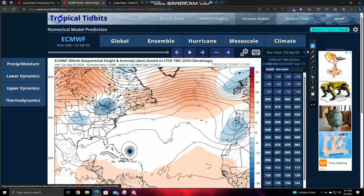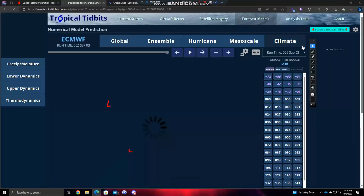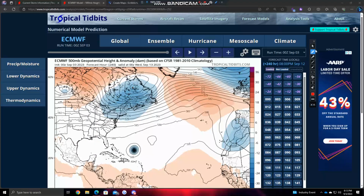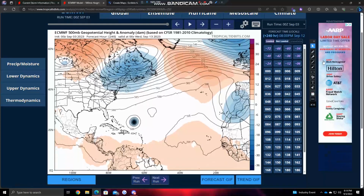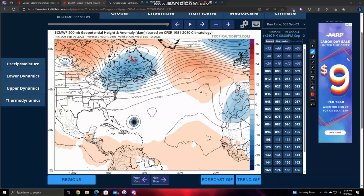As you can see here, we don't have a ridge to the east, but we have a low pressure system here, and here's our hurricane. If we go back two runs here on the 0Z, you could see it's all the way out over here now. Let me just slow this down so we can get a good visual of everything. The hurricane is here, roughly. We put a dot there, and we have a low pressure system trough right there.